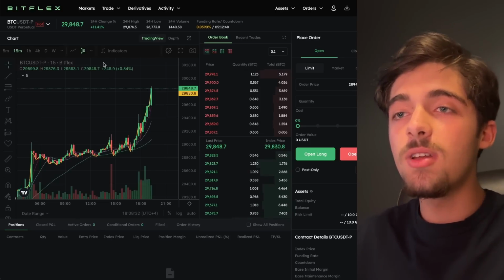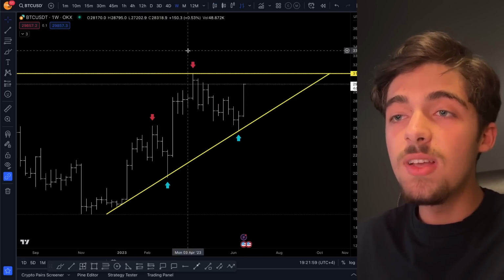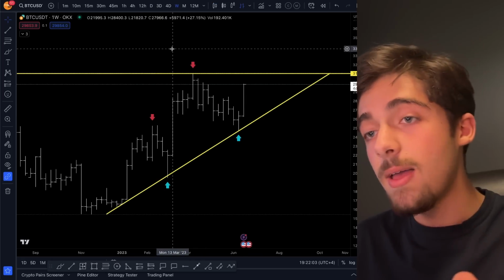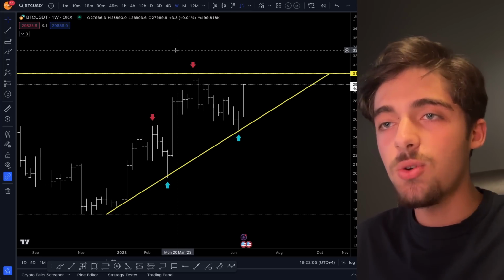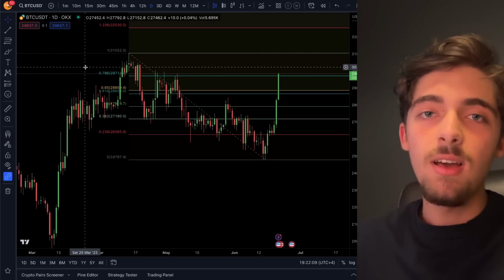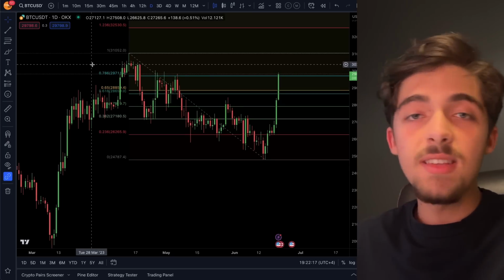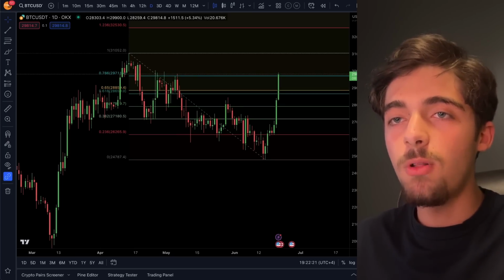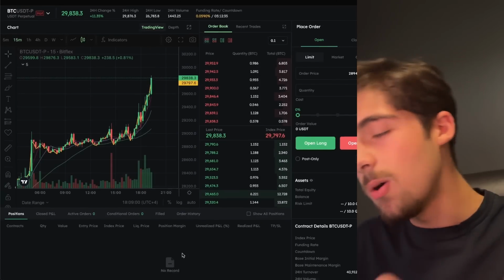But if we're executing a trade on the weekly time frame, I'm going to allow myself to put 25% of my trading portfolio into that trade. If we're doing it on daily, then I'm going to be allowing myself to put 20% of my trading portfolio into that trade. If it's anything lower than the daily time frame, then I'll only allocate 15% of my trading portfolio into a single trade. So we're going to go with that.